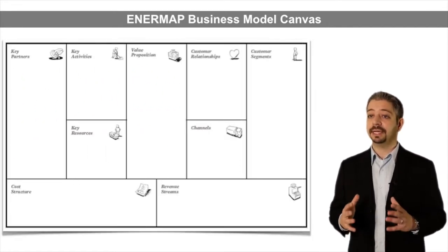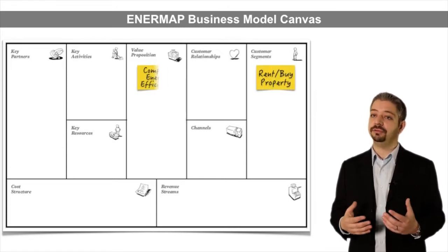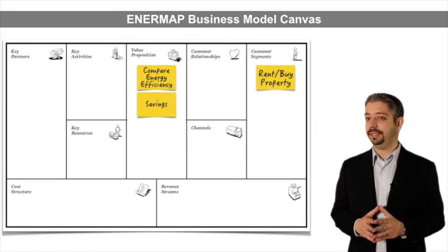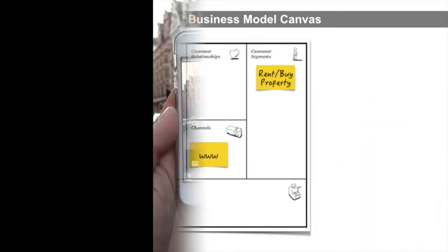One of ENERMAP's customer segments is people looking to rent or buy property, because by comparing the energy efficiency of the buildings they're interested in, they will acquire insight into how expensive their monthly utility bill will be. ENERMAP's value proposition is to simplify the process of accessing these ratings by displaying them on an online map.